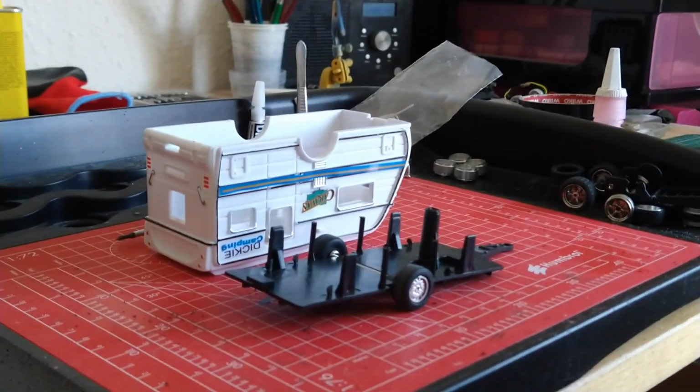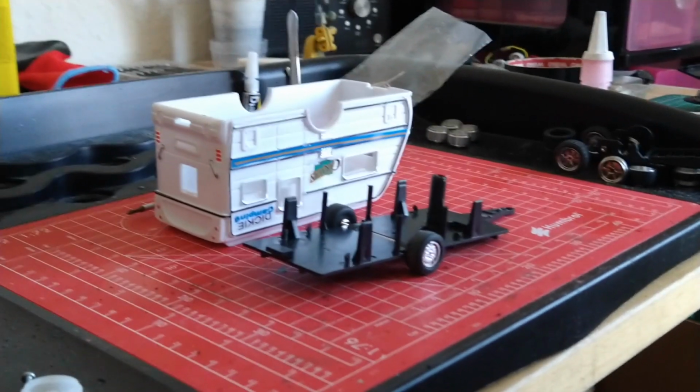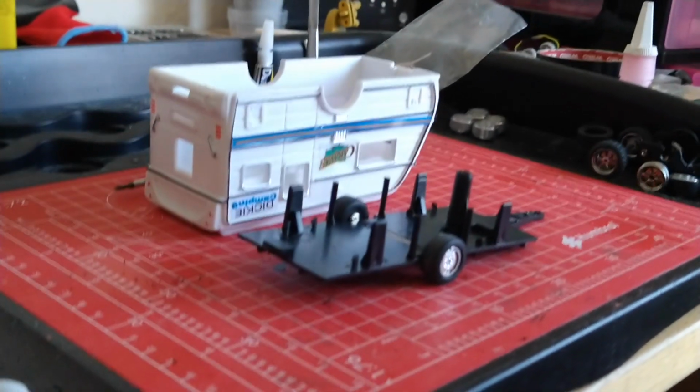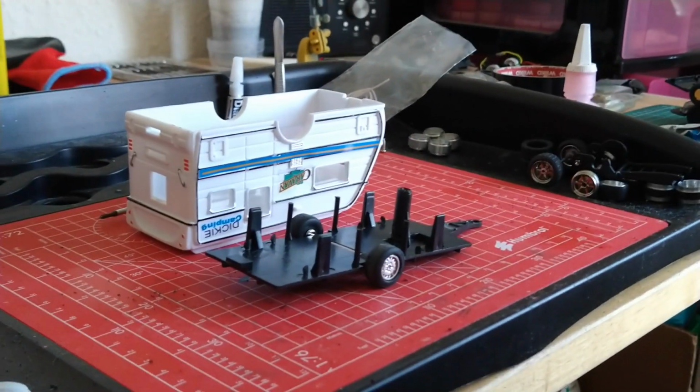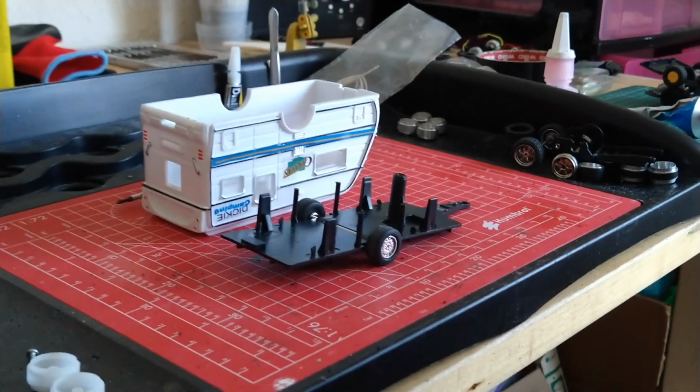Yes. Heavy and ungainly. What we really need, actually, to make this properly realistic, is a digital track, and then we can have like 10 other cars in the same lane, all stuck behind it. But yes, I see what you mean. So we're going to have to ballast it to keep it down a bit. So how are we going to do that?